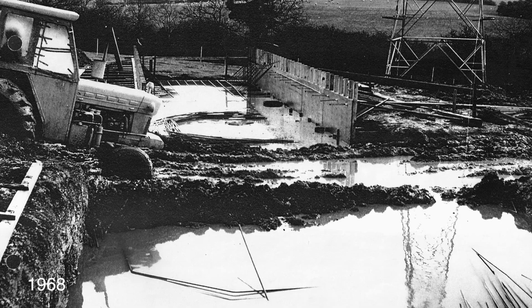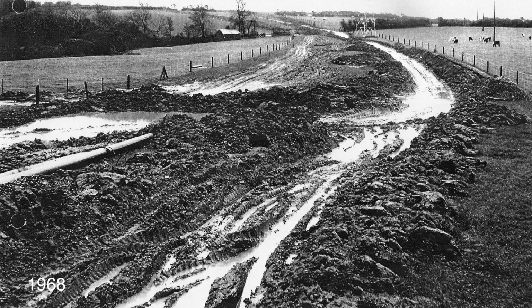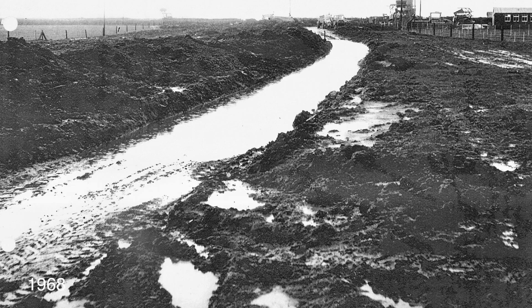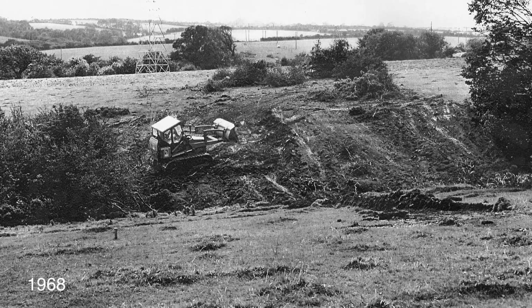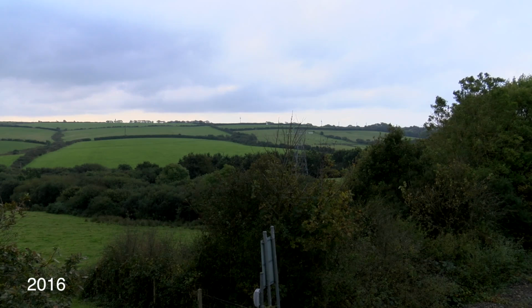But before the site could be cleared of topsoil, heavy autumn rain set in, making the site almost impassable and seriously delaying the construction programme. As a result, over 20,000 tonnes of topsoil had to be removed from the site.